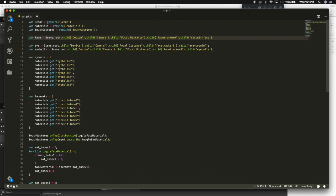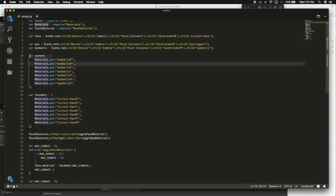Anytime someone taps on that face mesh, it's going to change the material of that face mesh. So I only really need one reference, because I'm tapping on the object and changing the material of the exact same object. The difference with the eyeballs is that I'm tapping on a plane that goes in front of the eyes to change the eyeballs, which is actually a face mesh. So there are 2 different objects involved there. I have one object for the face and 2 objects for the eyes. I tap on the eye to change the eyeball color. I tap on the face to change the face. Does that make sense?